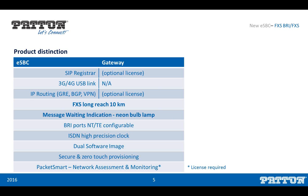Zero touch provisioning, I think you all know that. That's there, that's standard. Through HTTPS, the units can be easily deployed. Kind of new here is the Packet Smart functionality, which provides network assessment and monitoring. That is a nice tool that will help you to serve your customers with a good experience of voice quality and network stability. And just going to the top of the table here, to call out the differences between ESBC and gateways, that's all lined up nicely in here.